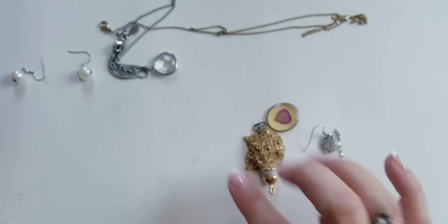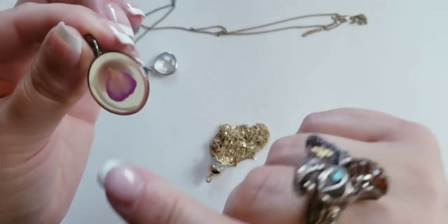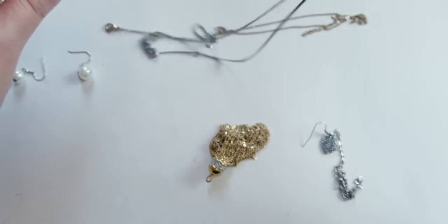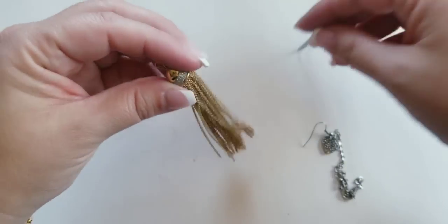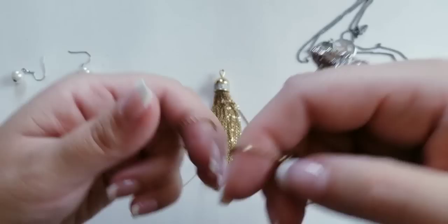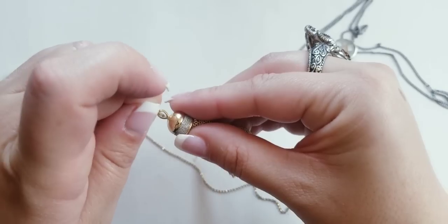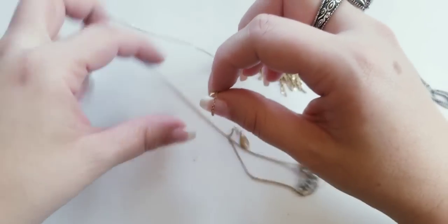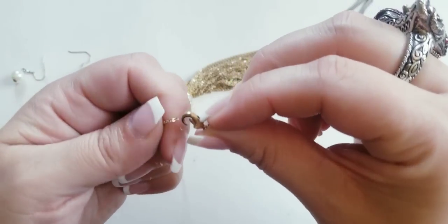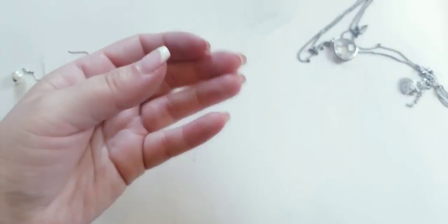I'm missing, unless I got it caught up, but I'm missing. Okay, so this is a pendant. Here's a pendant with a dried flower. That's cute. That's $1. I don't know if this came off of this chain right here. I think it did. Okay, I think yeah, this broke. If anybody wants this with the tassel, it's busted. This is going to craft.